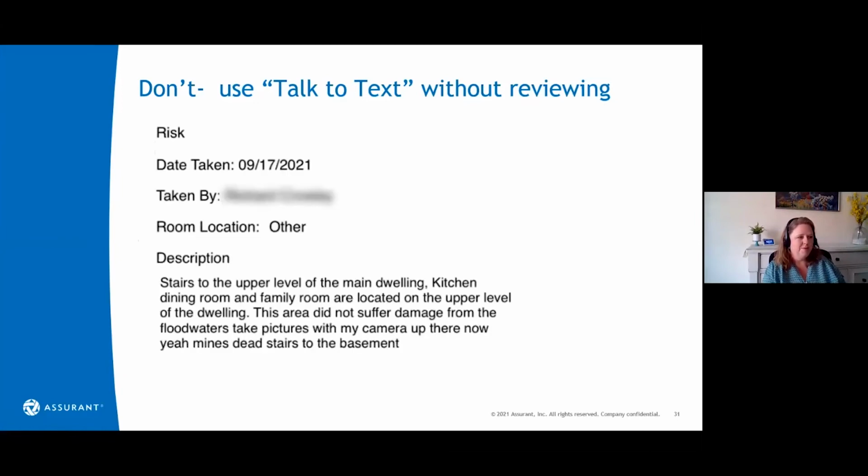This one, here we've got a whole dialogue about the adjuster. His camera died. So make sure that if you're using talk to text, you're looking at what that is actually capturing and you're editing it as you need to.